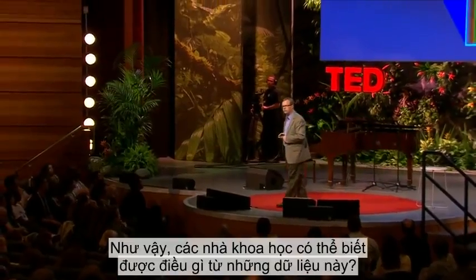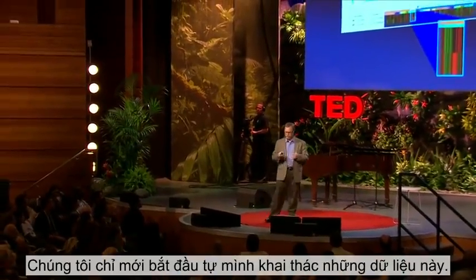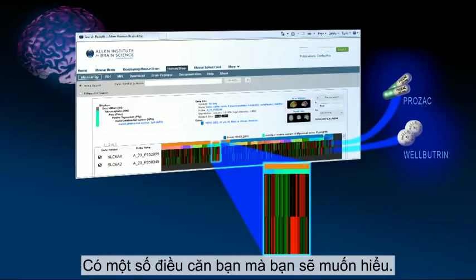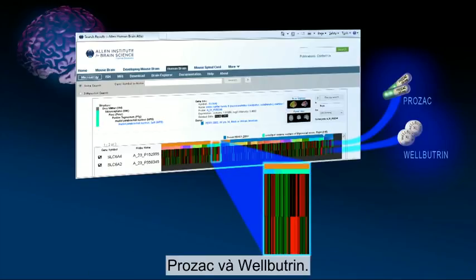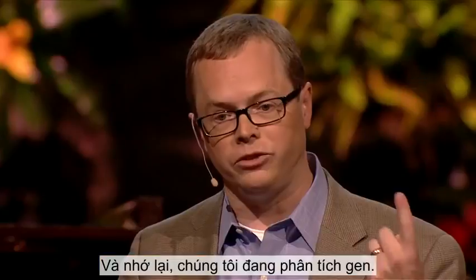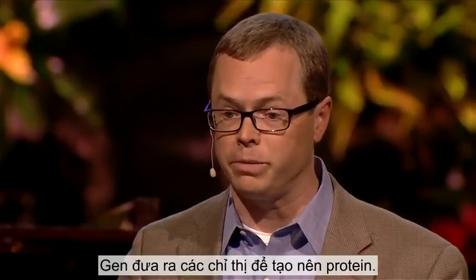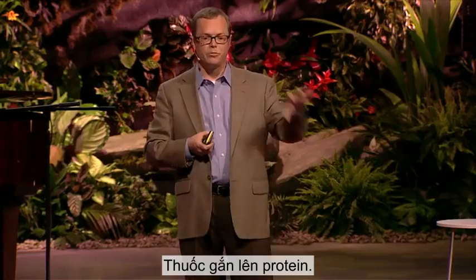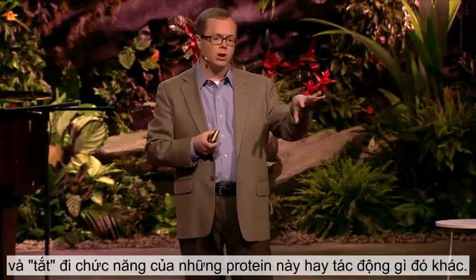So what can scientists learn about this data? And we're just starting to look at this data ourselves. There's some basic things that you would want to understand. Two great examples are drugs, Prozac and Wellbutrin. These are commonly prescribed antidepressants. Now remember, we're assaying genes. Genes send the instructions to make proteins. Proteins are targets for drugs. So drugs bind to proteins and either turn them off, et cetera.